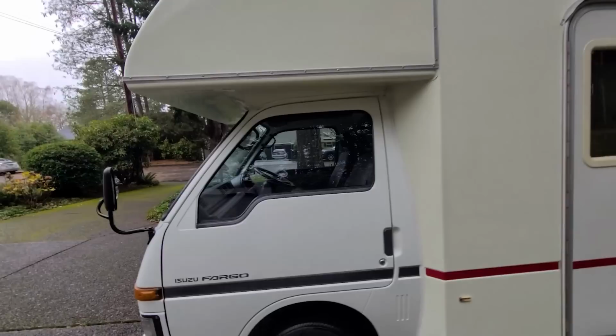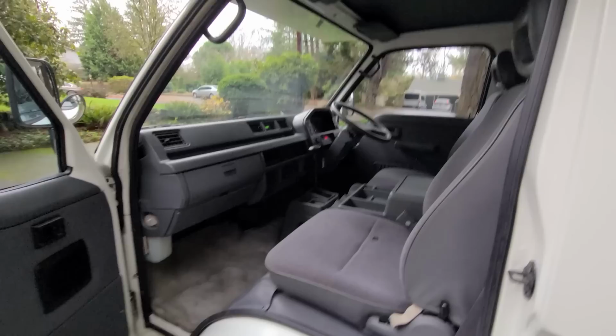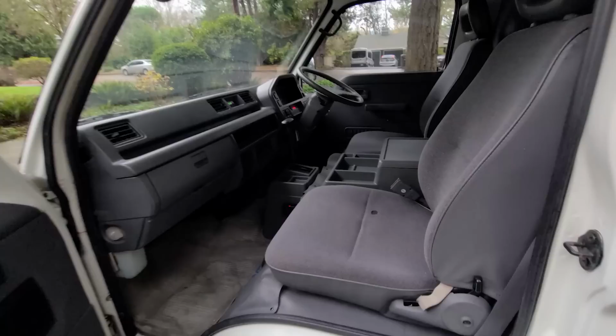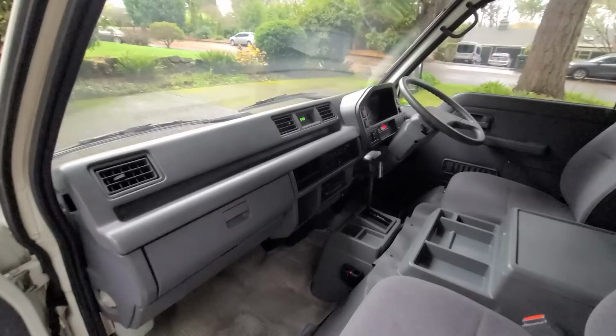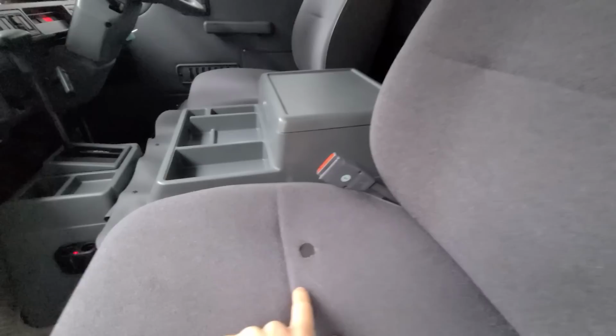So let's take a look inside the front cab first. We're presented with a gray vinyl cloth interior, two-seater, with a center console. Pretty utilitarian, has everything you need. This one actually does have power windows and a decent sound system for what it is. Very clean, there's a little bit of a burn hole right here, but otherwise quite a pristine interior. On these builds, they left the headliner intact and built over it with the cab over bed.